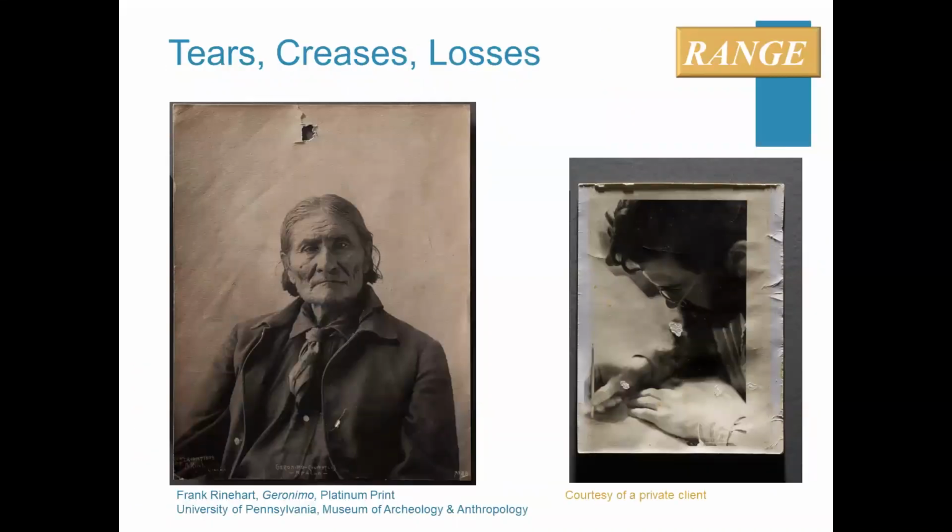The extent of tears, creases, and losses determine the priority level. Minor edge tears that are unlikely to lengthen and do not destabilize the object or snag on anything would be rated low. I would also call this portrait of Geronimo low unless the paper were brittle, and then I might downgrade it to moderate because of the chance of continuing damage without treatment would increase.